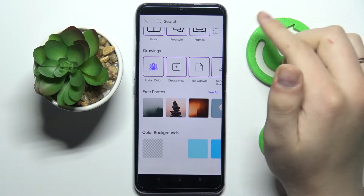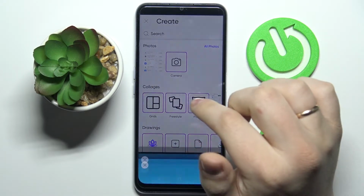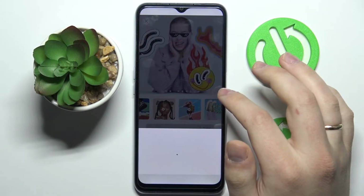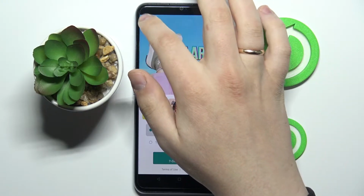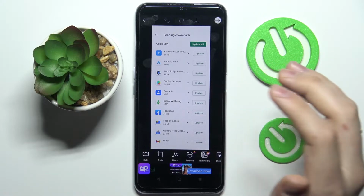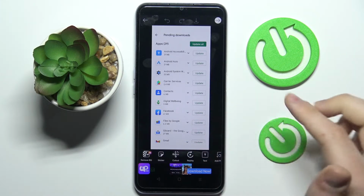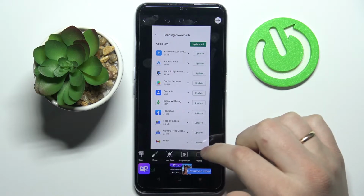So right now I'll just briefly show how you can use it. Choose a photo from your gallery, for example this one. Skip the premium thing once again. Yeah, it might get a little annoying, but you're able to skip all of it. And here we have all the functions that we can use. Obviously some of the modes and tools are only available in the premium version, but the list of functions that we can use for free is pretty vast and notable.